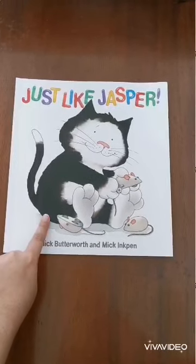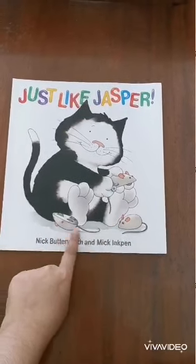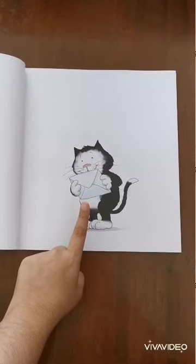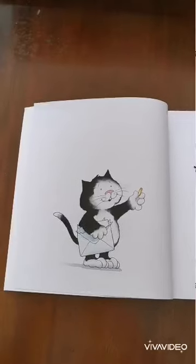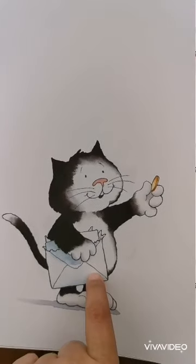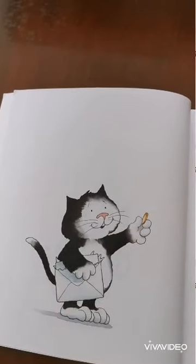Okay, here you can see a cat, and this cat is called Jasper. Jasper is playing with his toy mouse. So you can see three mice on the cover page. And that's Jasper holding an envelope in his hand. Someone sent him an envelope. And that's Jasper taking out something from the envelope. It looks like a coin. So somebody sent a coin for Jasper. But why? So let's have a look at the story.